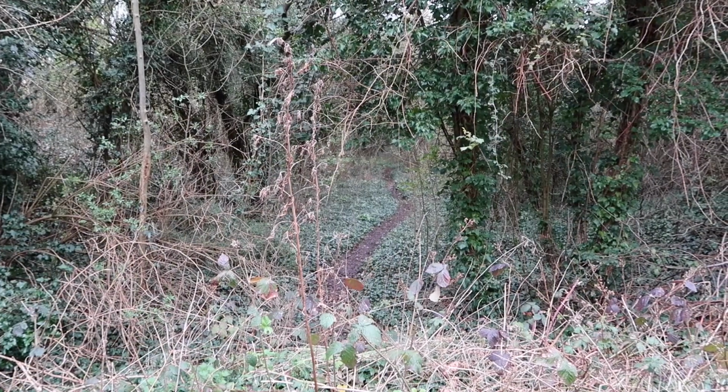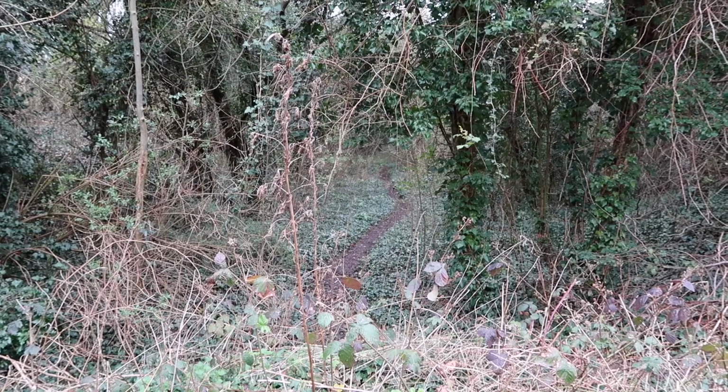A future hidden path for a future exploration.